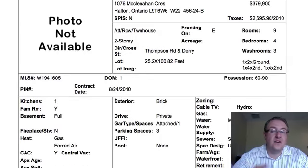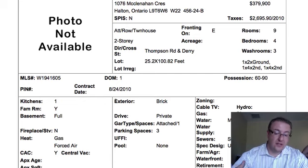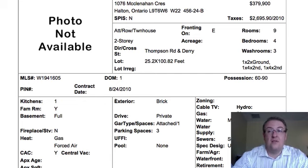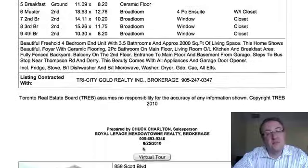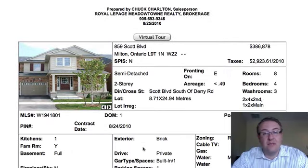McClenahan basically fronts onto Thompson. Same kind of thing. The street itself is safe, but you get a lot of noise from the street. Townhouse, 379, 4-bedroom, 3-washroom, and it's about 2,000 square feet. Don't expect a lot of upgrades in here. You got broadloom throughout. Doesn't look like the description really says a lot about what's inside the home. So you're mostly buying the big box, but it may not be in the perfect location.